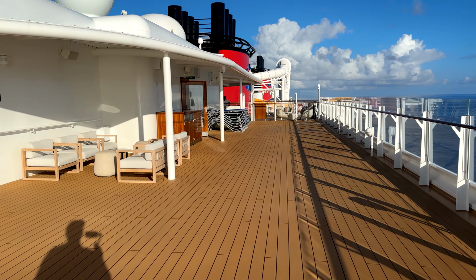So Arendale kind of marks the end of the ship on this deck, so we're going to make our way out of there and go check out Edge. So this is kind of the tweens club, kind of similar to Vibe. There's a lot of video games, a lot of active things for kids of that age group that I know they love on land. So really cool space, and cool for them to be able to be separate from the Oceaneers Club, which may be a little too young for them. Really an awesome spot here.